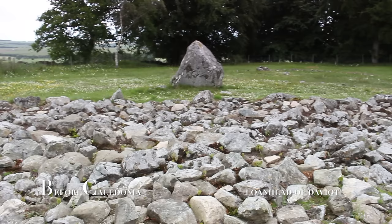Curtain of Bertie Recumbent Stone Circle. 3 miles northeast of Inverurie and south of Old Meldrum is Curtain of Bertie Recumbent Stone Circle. This is a scheduled ancient monument which sits on private land. Our Neolithic ancestors erected this enigmatic site around 2500 BC.